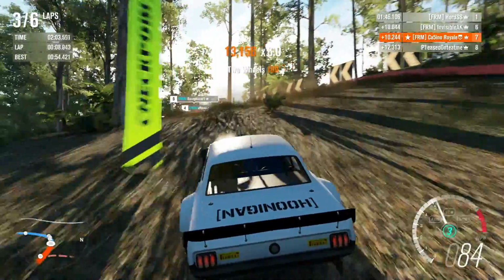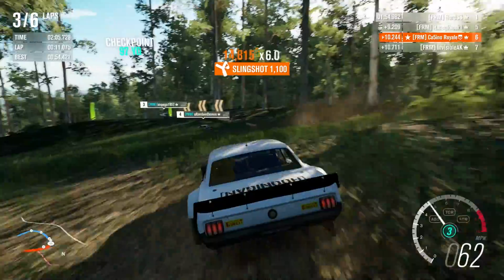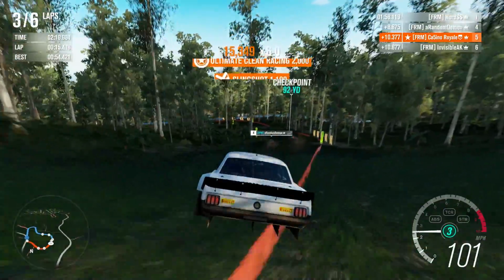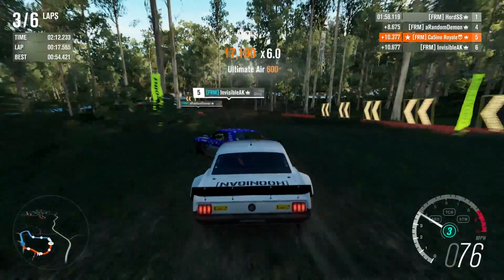They're going too wide. We're going to make a pass. I'm going to make a pass. Oh, we might make 2 passes. Look at that. A double overtake. But we hold on to those 2 positions. Oh, go on the mini-map. Whoa, nope.